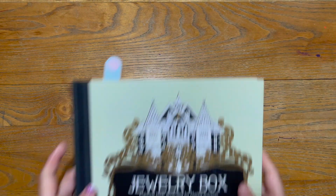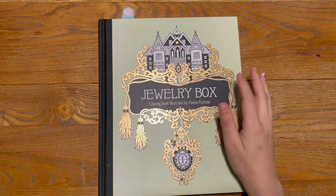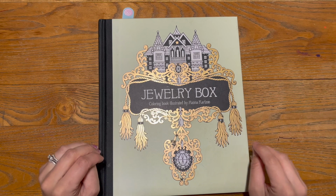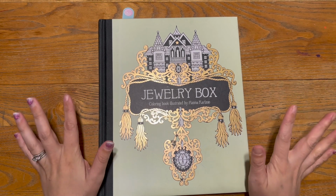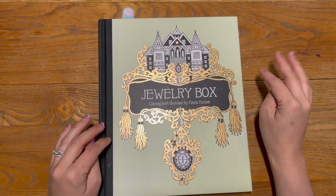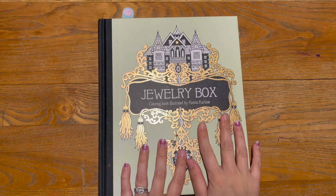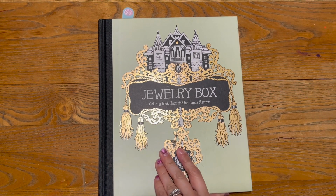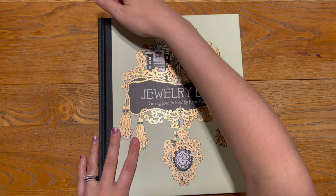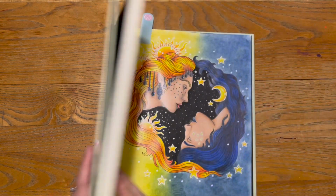So next is Hannah Carlson. And I'm going to make some of you cry. I'm going to cry myself. I only managed to color 2 Hannah Carlson pages last year. Only 2. I only got to Jewelry Box and Tales from the Forest Kingdom, which is just truly depressing. But I'm going to try to do better this year.